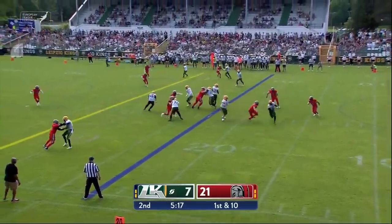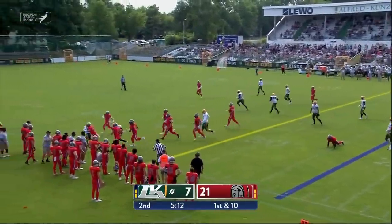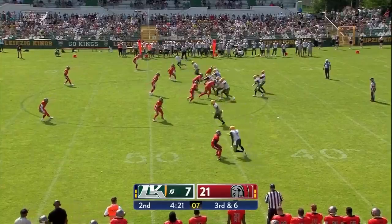Weenie, of course, dual threat. Has to escape two defenders, and he does. Weenie running for his life. Picks up 10, 15, 20 yards, and then is thrown out of bounds. Yards and three TDs. Third down and six.